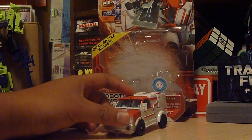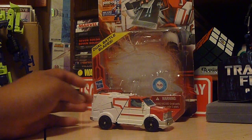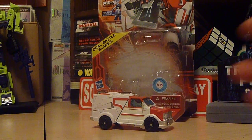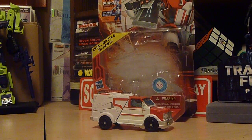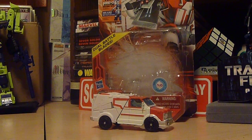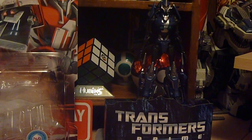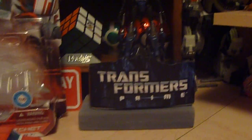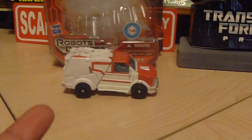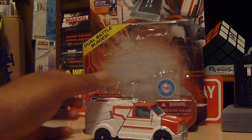But these figures have been out for quite a while now, I think. A couple months at least. And I'm just really excited because once I actually picked them up, I am absolutely in love with them. Who did I pick up yesterday? I picked up Ratchet, and I picked up RC First Edition, which is awesome. She's probably even cooler than he is, but they're really on par, and I can't say who's better. But this review is going to be on Ratchet.